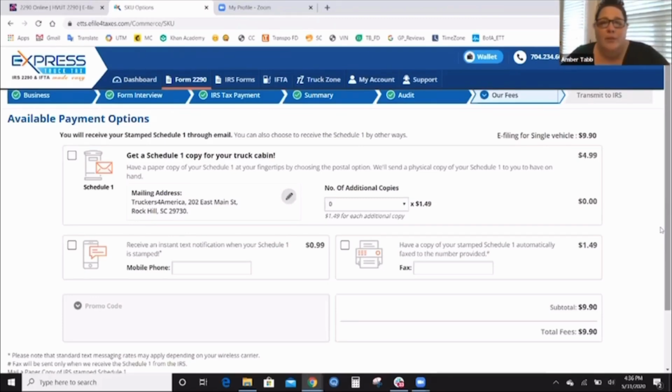If you want a copy mailed to you, you can click in the box. If you want to receive a text, you guys are busy, you're on the road. Once you file your 2290 and go off on your business, we'll send you a text to say your 2290 has been accepted, and you can go in and print your stamped Schedule 1. The same goes for fax. If you're a leased owner operator, you may have an office that needs your copy of Schedule 1. I'll show you in a minute how to email that, but you can also fax it. You can click all of these options, or none of them.